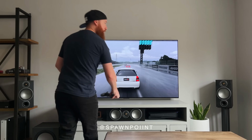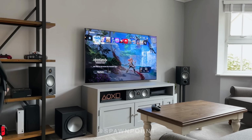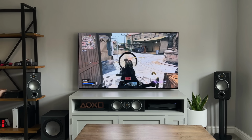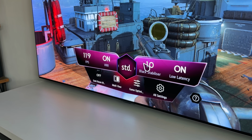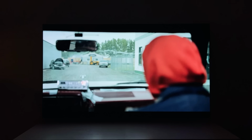Hello everyone, it's SpawnPoiint and today we're taking a closer look at the 2022 LG G2 OLED, which is LG's flagship TV this year. On first impressions, this is the best and brightest OLED that I've ever used. We know it's got LG's latest Evo panel, every gaming feature that you need, and of course the incredible picture quality. But what makes this the best TV in 2022?